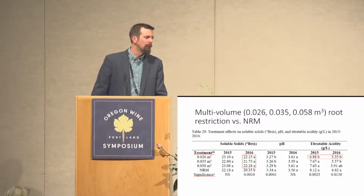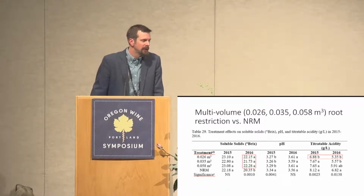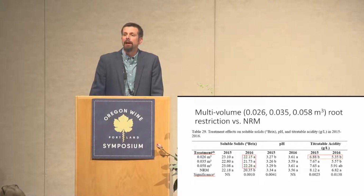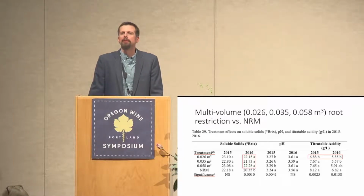Soluble solids, there weren't great differences in fruit composition. In 2016, soluble solids were increased in all root restriction situations. And what does that one mean?